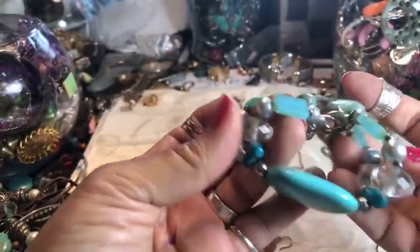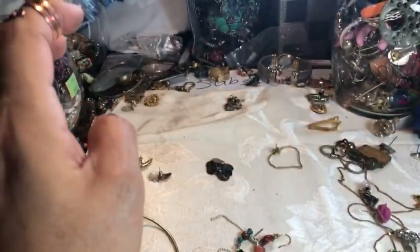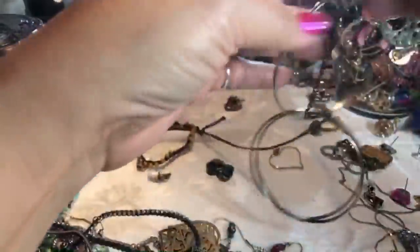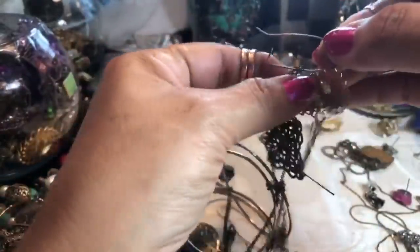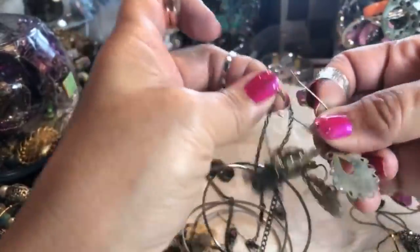Here's, wow, what is this? Okay, this is what was on those earrings. Somebody put it on a bracelet as well. So I think I'm going to put that aside, maybe sell it together. More earrings, bangles, lots of bangles. Here's a match to that earring I like, though. But it looks like it's on a bigger hoop now. Maybe it's a different one. Let me see. Oh, my goodness.